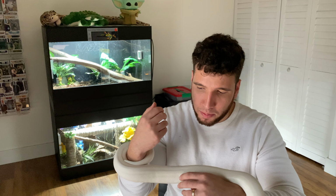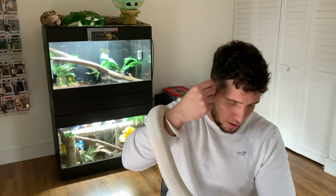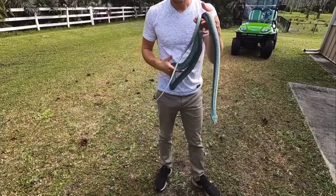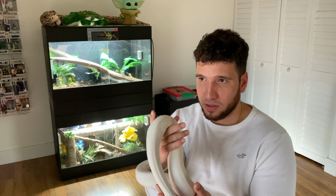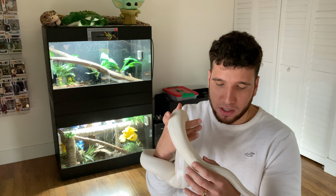They actually make pretty good pets as well, but finding a captive bred individual can prove to be a bit of a challenge. Their care is pretty straightforward. You'll need an enclosure that is both tall and wide. You need to provide them some heat, some water, some hides, of course some food, things to climb on, and you're basically good to go.